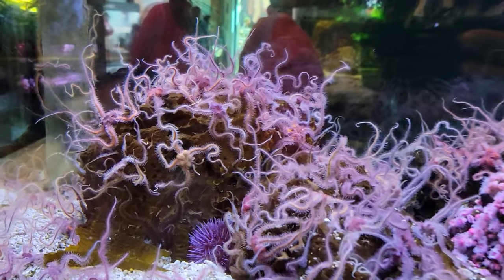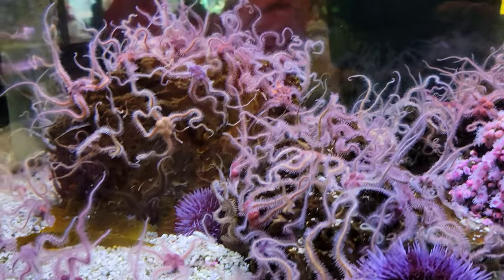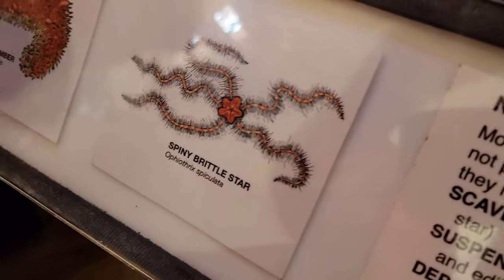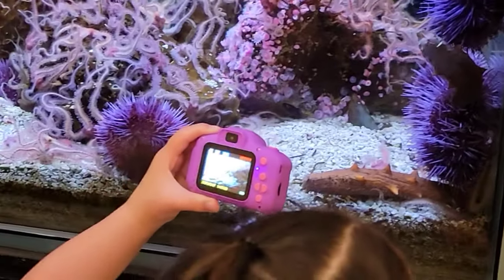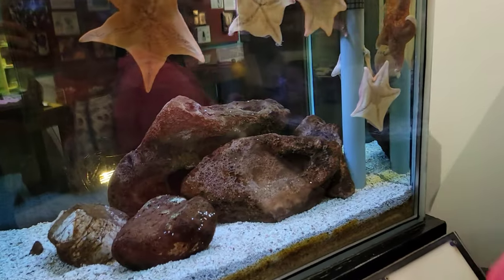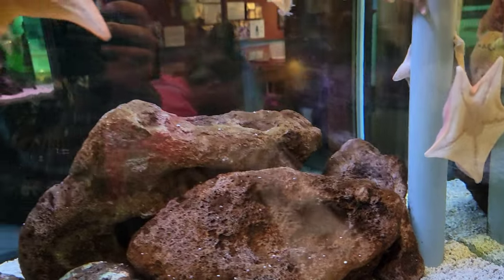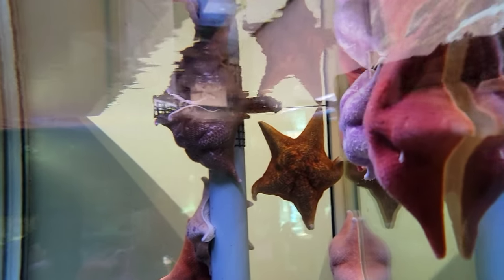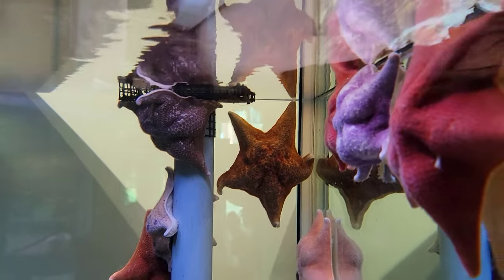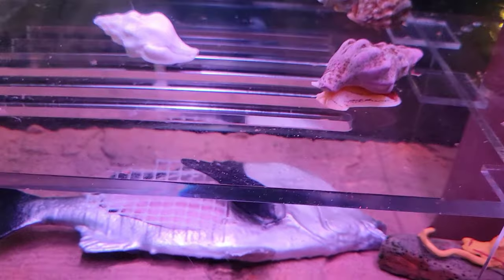Those are called bottle brush stars. Bottle brush star. Riddle star. I guess that's what they call them here. More starfish. It's like another sea slug, whatever that is. Cucumber. Those are bat stars. Bat stars? Oh yeah, that's food for the snails probably.